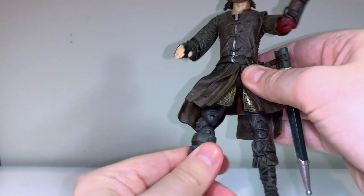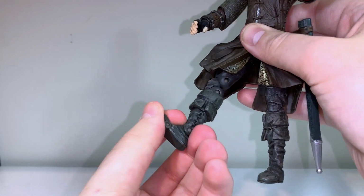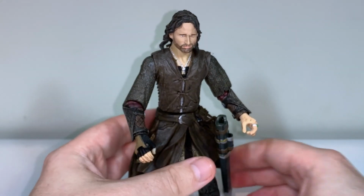We've got some rotates made available to us here and some double bends in the knee joints as well. The lower legs can also rotate around and then bends and rotates in both of the feet and in the toes. Standing test for Aragorn here, very simple, no fuss with this guy, nice to see.